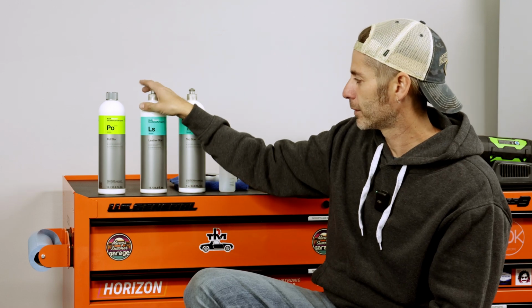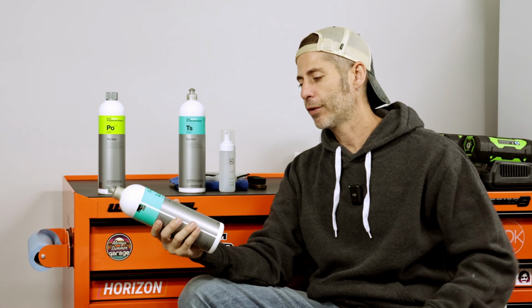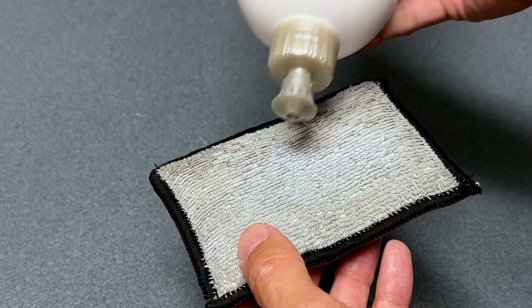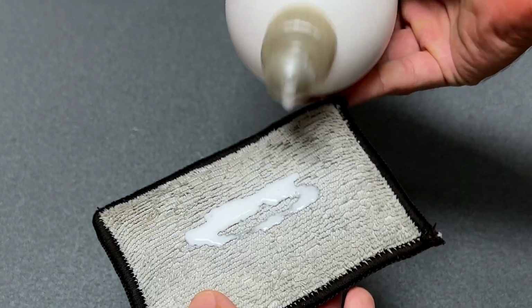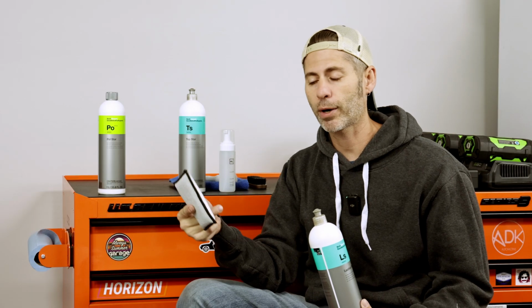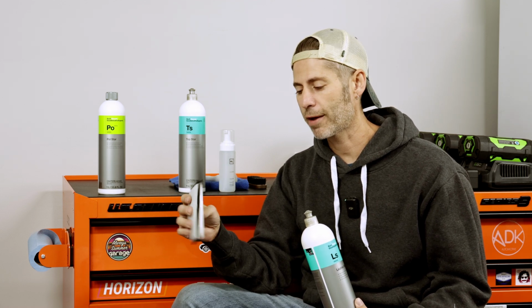All right, next up is the Leather Star. Now this stuff you can use right out of the bottle, it doesn't require any kind of dilution. How this applies, it just lays right on top of whatever you're using as your applicator. So I also used the Ninja Scrubber to apply this everywhere. The one thing I would note is that these things are a little bit stiff, so the first time you're using them, if you need to be super precise, it's going to be a little bit tough.